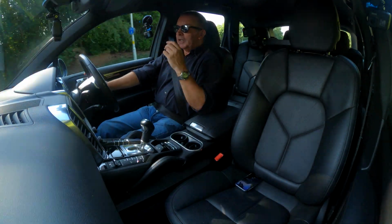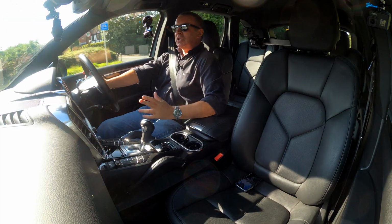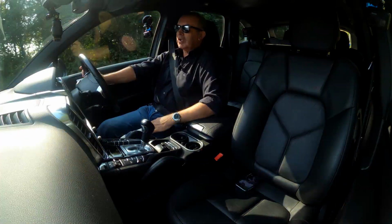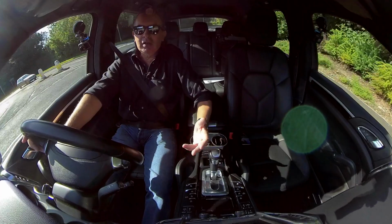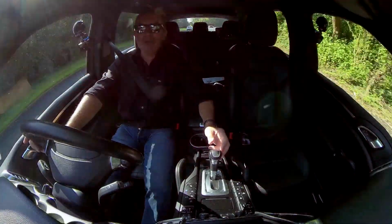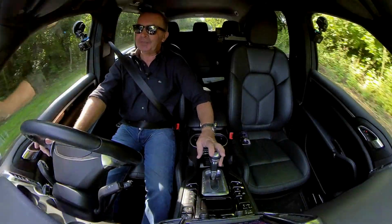Beautiful car. I drove it to the place where I take the photographs and video them. It's quite a distance, a good few miles from the garage, and the car is just lovely. I said before it drives like a 50 grand car. Well, it drives like one of these, which is new. So however much they are now, what are they, 90 grand or so? I just don't know. I've lost track.